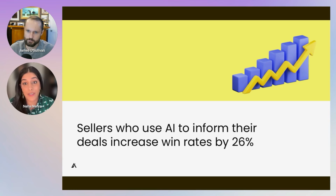What is even more compelling to me is, according to another study, conversation intelligence tools or AI-powered call recording tools, when you use them and use the insights that are generated from those tools to inform your deals, those sellers are seeing a 26% increase in win rates, which is really significant. And it really is largely due to the fact that you get these AI insights and this analysis that is done for you that surfaces what those best practices are and what your next step should be.